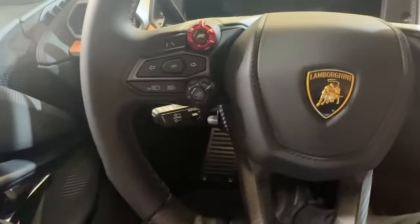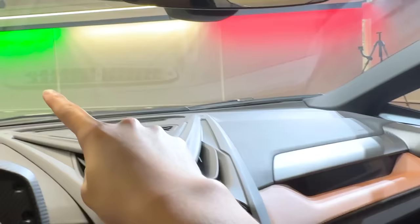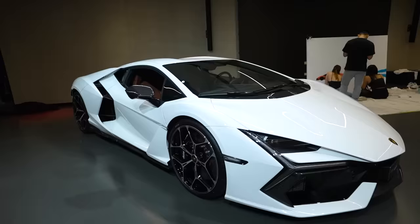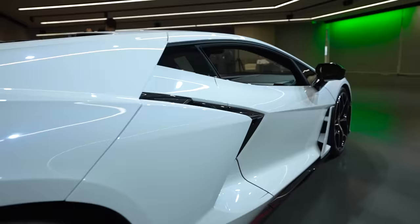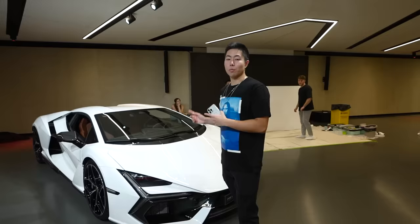So this is what the interior looks like. Everything feels so nice. It feels too nice for me. Oh, that's like the Italy flag. Green, white, red. So as you can see, we have a giant canvas painting over there. We're actually gonna do a cool design painting this car on that canvas with some energy coming out the back. Should be really cool. So before we start painting, we're actually gonna get a tour of the facility.